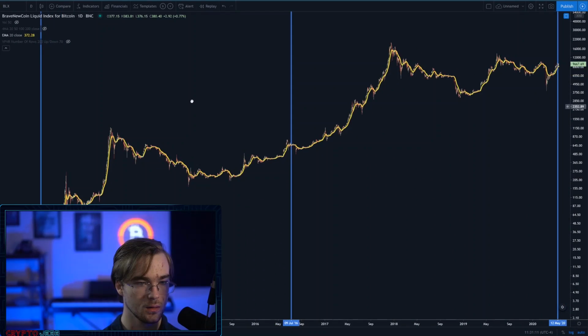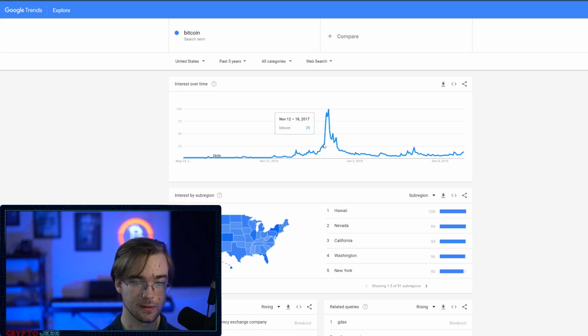But what does the interest in Bitcoin right now look compared to the beginning of the 2016 bull market? Or better yet, what does the interest in the search term Bitcoin look compared to the interest in the search term Bitcoin during the 2017 bull market when Bitcoin was at a comparable price level? It's a little bit more nuanced of a way of looking at it. Well, if we look at the chart, Bitcoin was trading at $10,000 around late November, early December of 2017. Late November, early December of 2017, Bitcoin was around 25 on this graph for the search term. Right now, it's around 14. Does that necessarily mean that Bitcoin is overvalued? No.